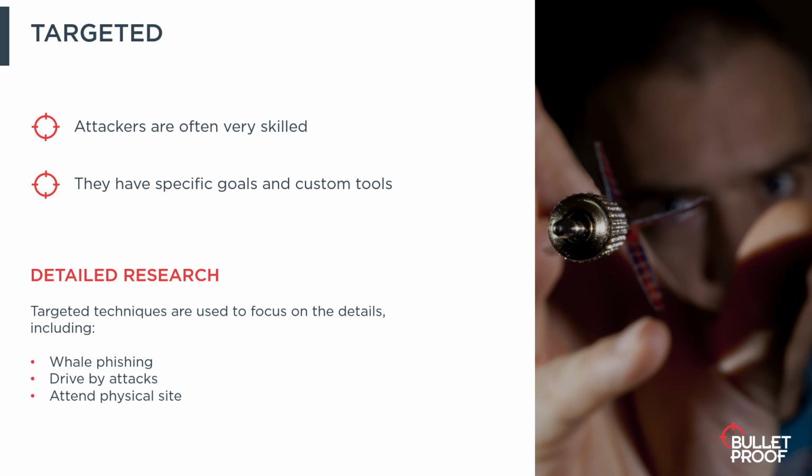Examples of this, of course, are targeting bigger businesses and using techniques like whale phishing, and certainly doing things like drive-by attacks, where they may target a particular system they know the organization they're targeting uses and try to exploit that first in order to gain access to the system. They may even try attending site to gain either information or access to systems.